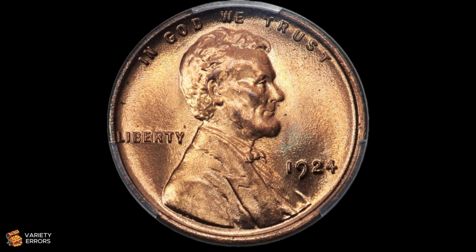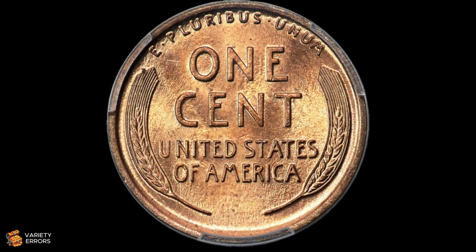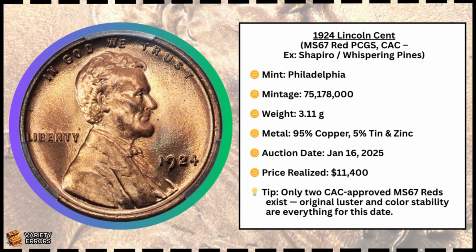Graded MS67 red, it sits tied at finest known, one of only 2 red superb gems to earn CAC approval. The coin gleams with that frosty orange luster and a really striking sharpness. It's really a visual time capsule from a century ago. Only 14 examples exist at this level, with none graded higher.